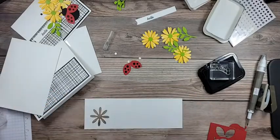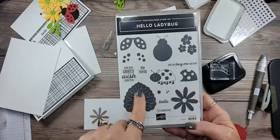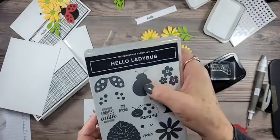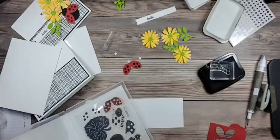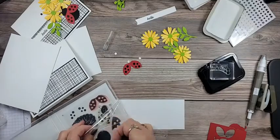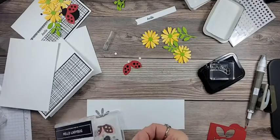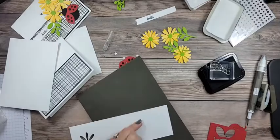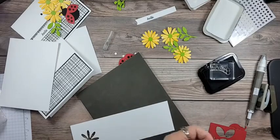Stamp set. So this will show you all the different flowers and the little face on the body. Here's the black image we're going to stamp now. And I'll show you what I mean by it. Looks like it's kind of distressed when I stamp it, although you watch, it'll stamp better today than it was yesterday. That would be par for the course.